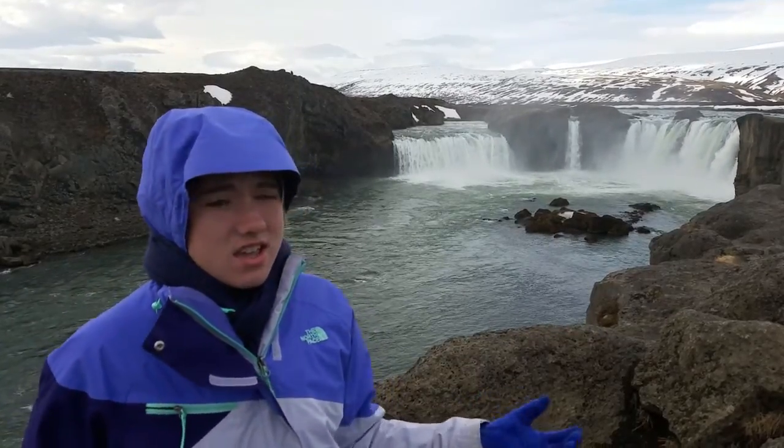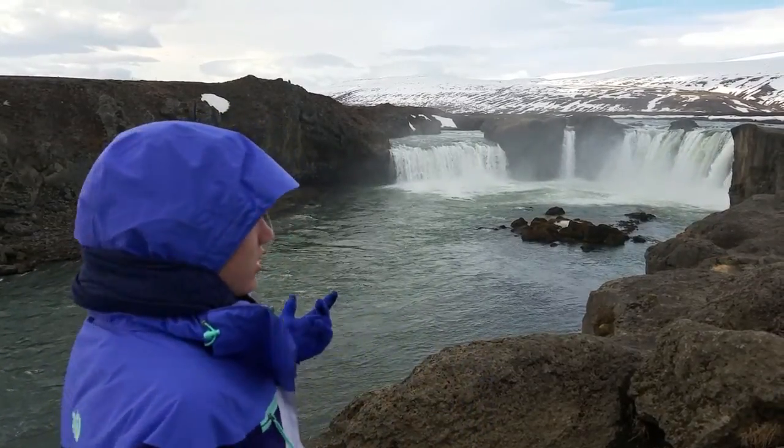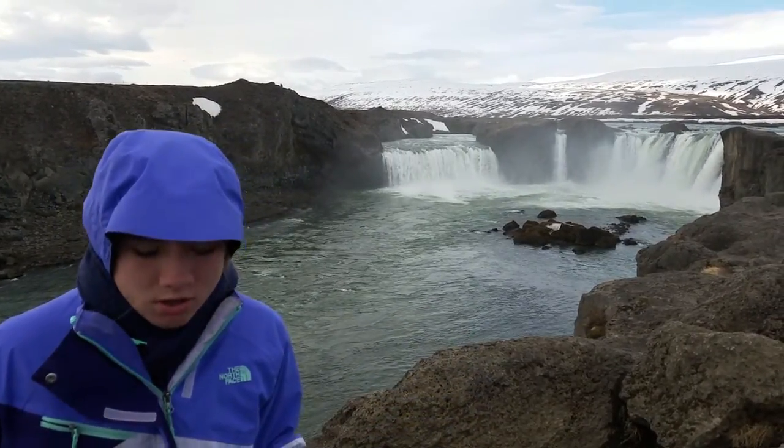And it's not the strongest, not the tallest, most powerful, but I think it's definitely the most beautiful waterfall in Iceland.